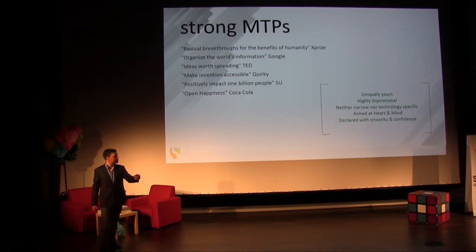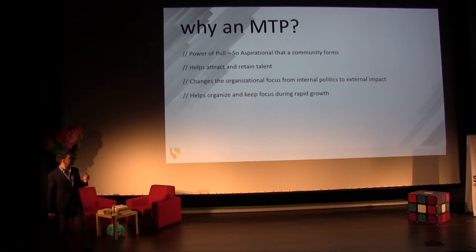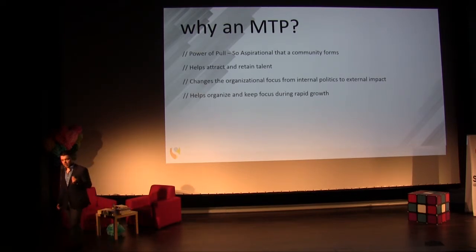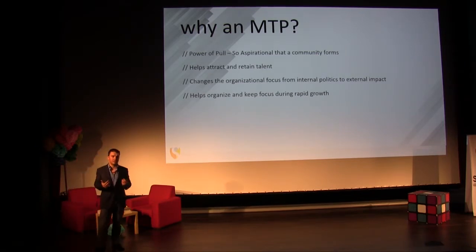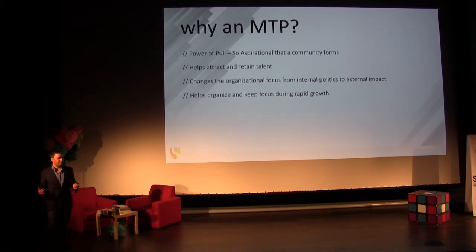So why would you need such a thing? Because it unites people. It gets the power to pull. By the way, a great book by a guy who runs the Deloitte Innovation Lab. It's called The Power of Pull. What it means is that if you have such a purpose, you'll be able to gather brighter minds than yourself, if you're the founder or a group of founders in your company. You'll be able to gather people because of this purpose.